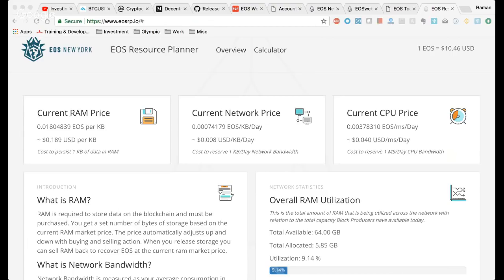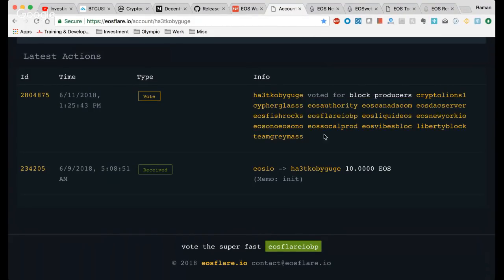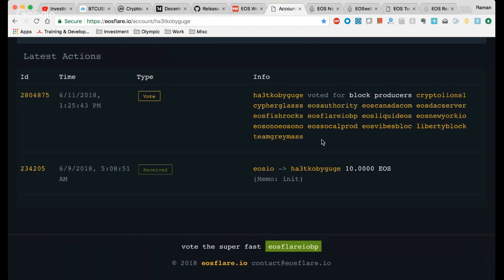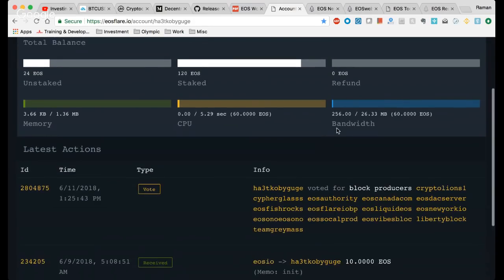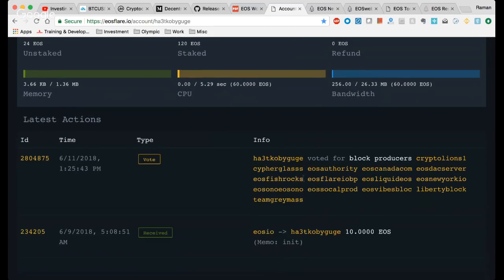Now, any advantage between net and CPU? I think that depends on what actions you are taking. When you vote, you do a big transaction. Let me give you an example. When we voted for these block producers, this took a lot of network bandwidth, because you're actually sending all these names into the command. And if you see here, you end up using 256 of the 26.33 bandwidth. Again, this is still very small; voting doesn't take away too much, but I'm just giving you an example. If you send bigger and bigger transactions with a lot of data, that needs bandwidth.